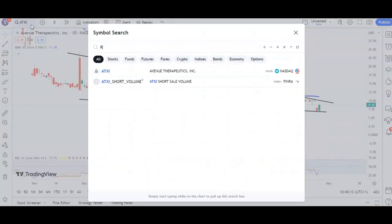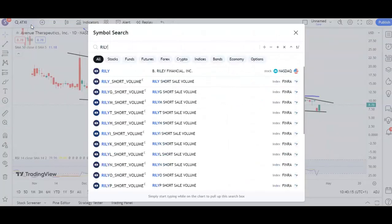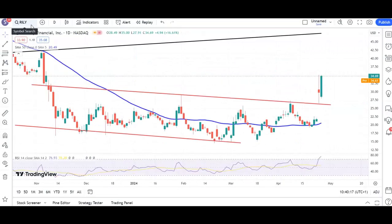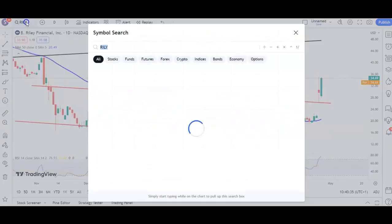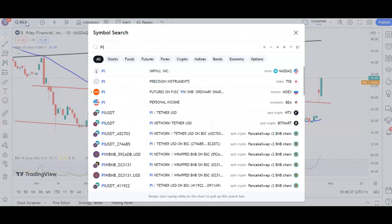Next situation is from Riley, B. Riley in fact, and here you can see shares making good on the gap higher, but broke that trend line there from back in November around $26. Above that, looking for up to $48, which is the top of that broadening triangle from back in October, November last year, hoping for that by the end of next month. Interesting setup, an interesting name.